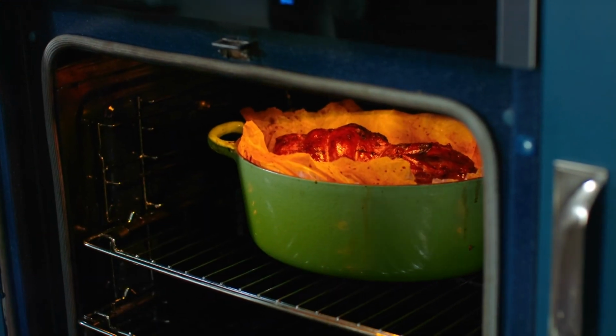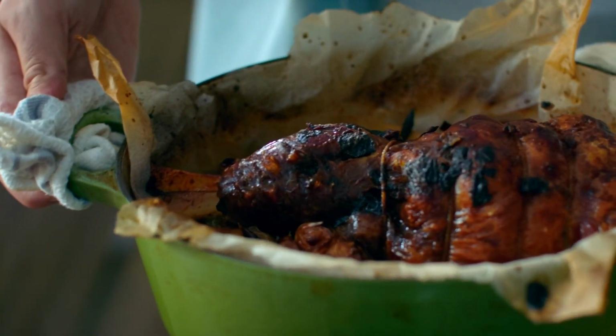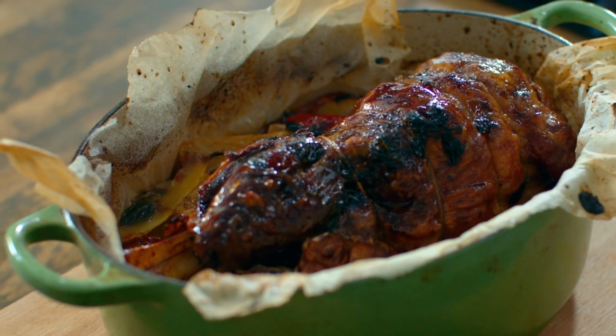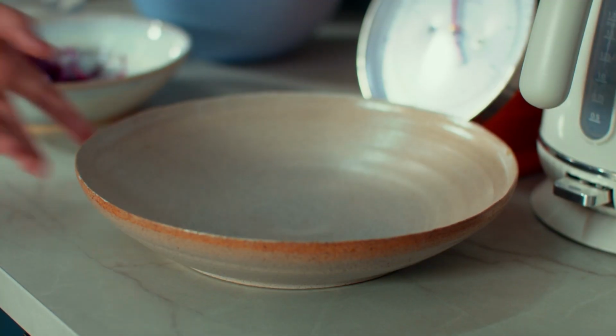Time to check on this lamb. Oh yes, this is where it's at. Just that little bit of time uncovered. It's a whole other ball game. The difference between the 2 hours and then that just half an hour in at a really high temperature completely transforms this dish. It gives you crispy, gnarly bits. It gives the veggies a time to char up a little bit. And now this is ready to serve.